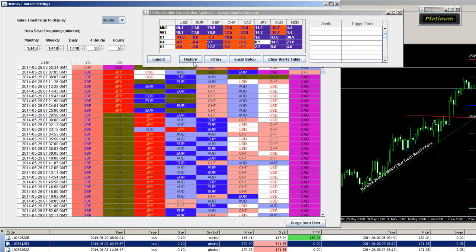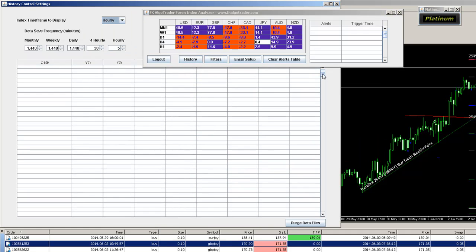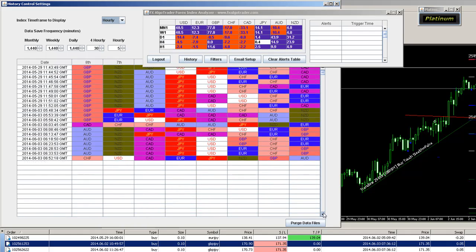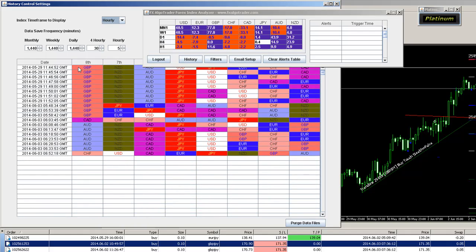We can check the history data and see how the index data is changing in real time. And you can see here, this morning I started logging data at 6:03, and already by that time sterling was beginning to move up into a much stronger situation.